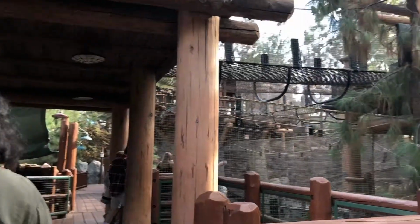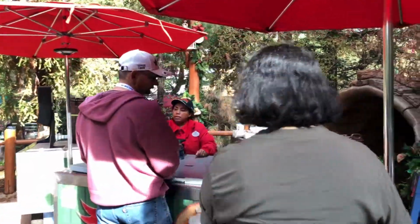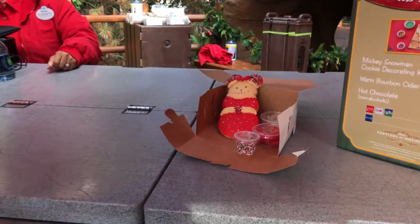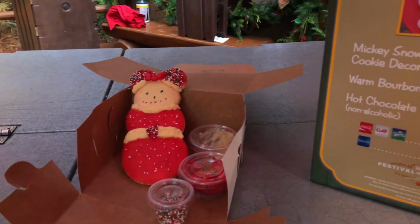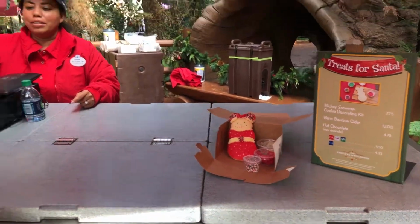And we're right next to the Grand Californian. I don't know if you can see it through the trees, but there's a few rooms here. Gives you an idea of where we're at. And you've got treats and snacks and places to sit. So here's someone's decorated cookie. It says $7.75. Yeah, $7.75 for a decorating kit, and you can make something like this. Play out your creativity. That's pretty cool.